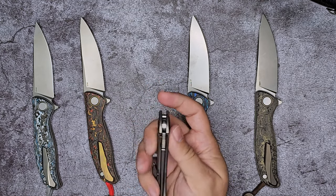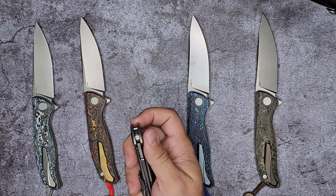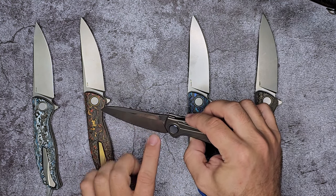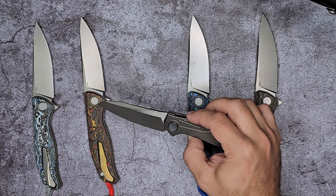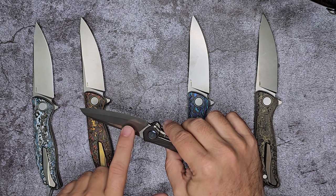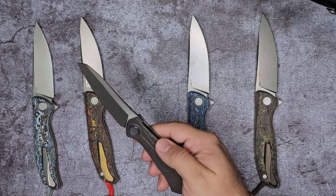This one is a Dmitry Sinkevich collaboration. And this one is kind of unique, because on one side it's kind of a sheep's foot grind, with a primary bevel and then a secondary bevel. And then on this side it's a little bit different. You've got the flat, which I'm going to call a primary, and then the secondary is a big one, but it goes down to a zero edge. So this is more of a chisel edge.